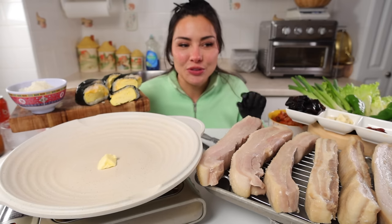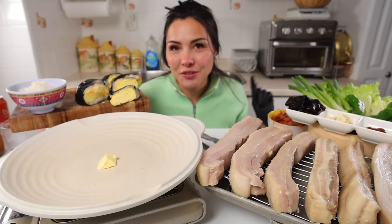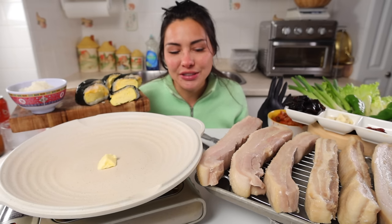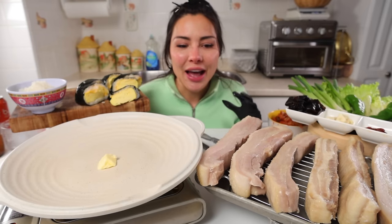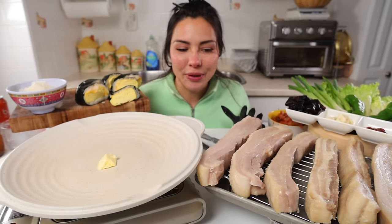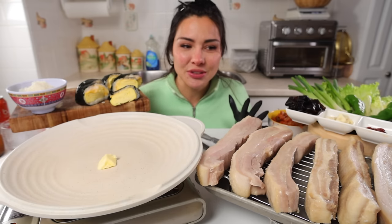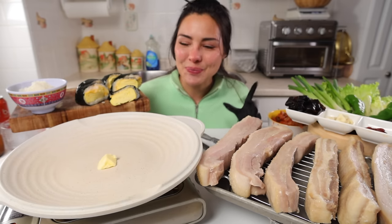I also slowly cooked these in the toaster oven at 250, because that's the lowest setting, for about 30-40 minutes. And honestly, I feel like it's gonna be really juicy. All the other times I've cooked pork belly without taking these steps, it's always ended up really dry. So this time I was like, you know what? I wanna take some extra steps because I love a juicy pork belly.